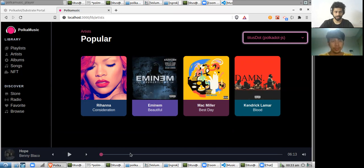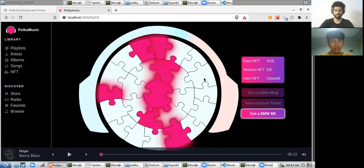So the NFTs are visible on the left sidebar. You can see the NFT option. So that reveals the NFT section. And as you can see, this is a big PolkaMusic logo, and it's a jigsaw puzzle. We have three kinds of NFTs. Easy NFT, which is 16 in number. The medium ones are 8 in number, and the centerpiece over there, that's the hard NFT. Very difficult to get one. And if you collect all of them, it completes the jigsaw puzzle.